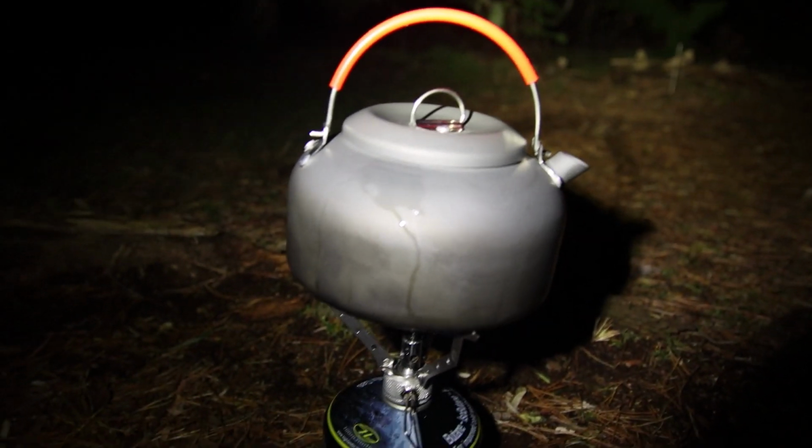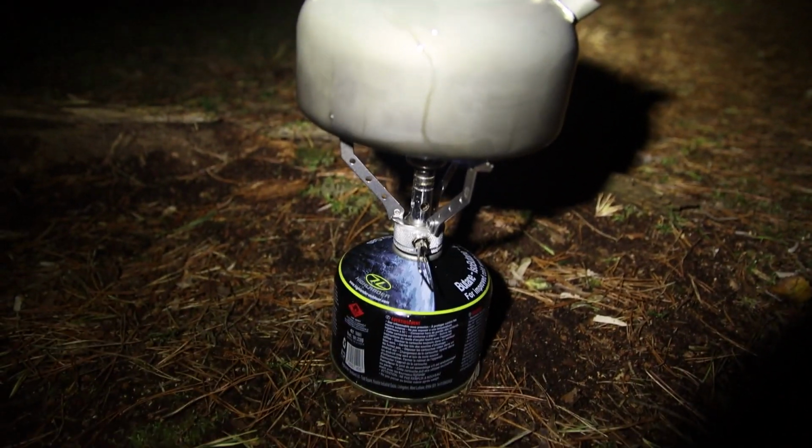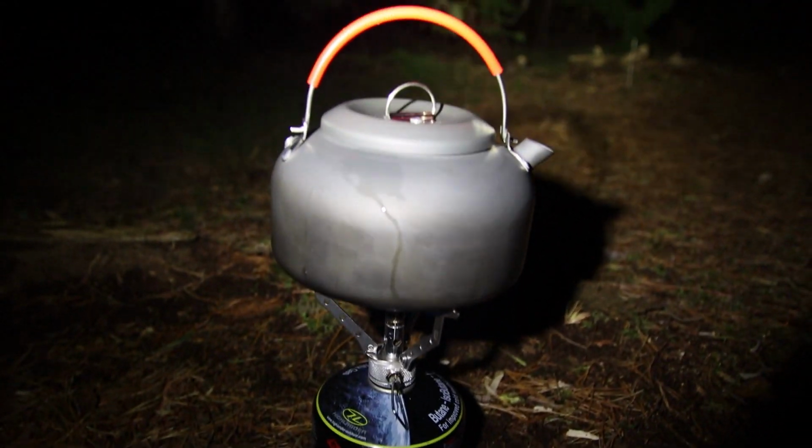Great little kettle. Alox, I think the brand name was. Because my eyes have adjusted to the dark, I can actually see reasonably well through the trees here, but the camera's not going to pick it up. It's just going to be pitch black around here now.